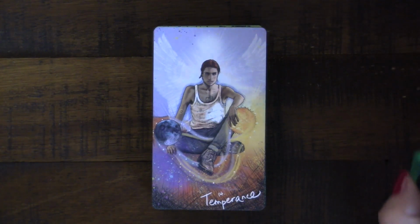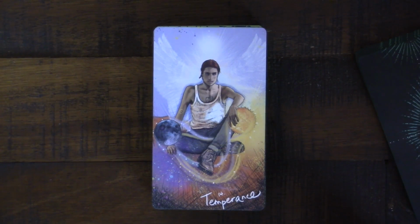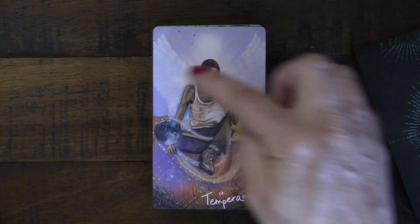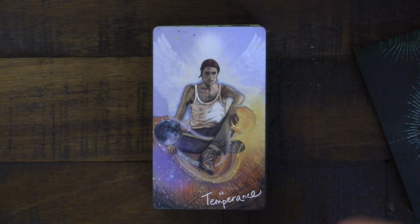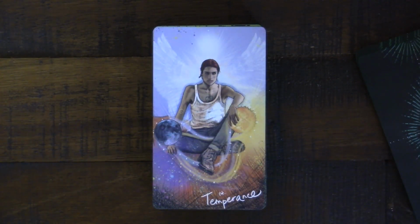I really like this Temperance card. You know, the original Temperance, we do see a lot of women in the Temperance card, but the original would have been, I think, is it Michael? I could be wrong. I'm not up on all my angels, but it's actually a male angel in the original, certainly in the Rider-Waite-Smith, and so I really love the use of sort of ephemeral wings behind him, but he looks very solidly in the earth, and I love the energy that he's juggling between the moon and the sun, which I think is gorgeous.